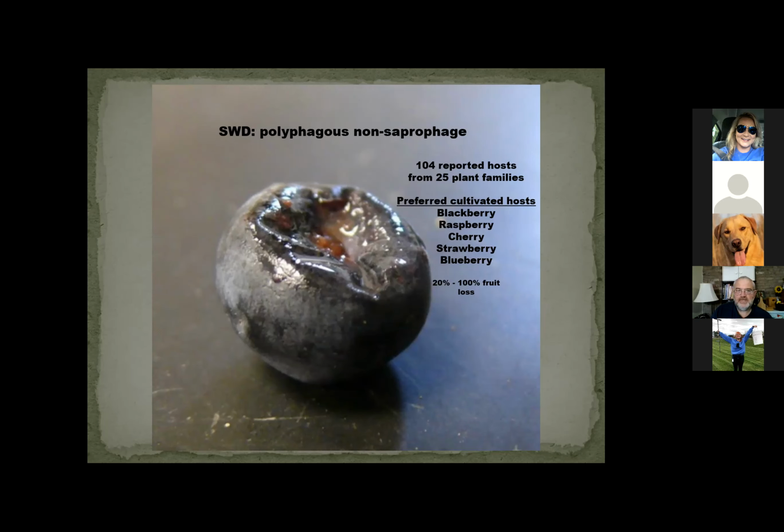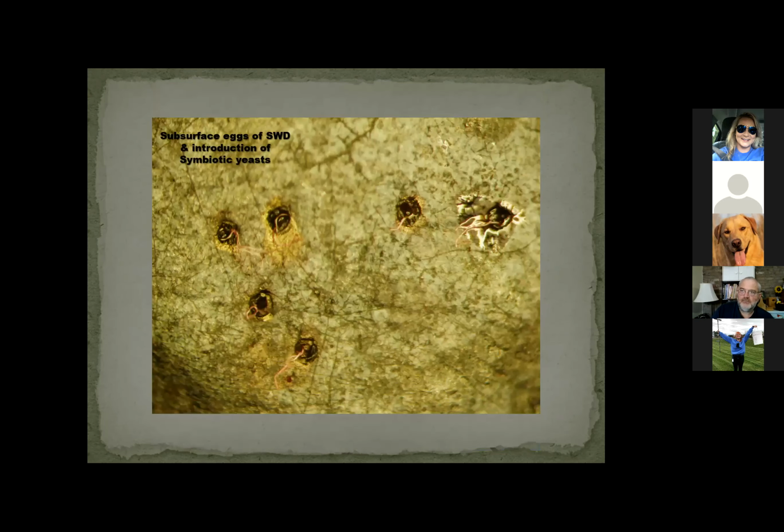And here are some of the eggs inserted in the skin of a blueberry. Here we see 6. I think this blueberry had about 10 or 12 total eggs. Not all of those eggs will survive. Some won't hatch. Most will, but eventually 1 larva, maybe 2, survive, and they will eat the contents of the blueberry, pretty much all the pulp, and their siblings. So they are facultatively cannibalistic. They will eat each other just because they're getting in the way.